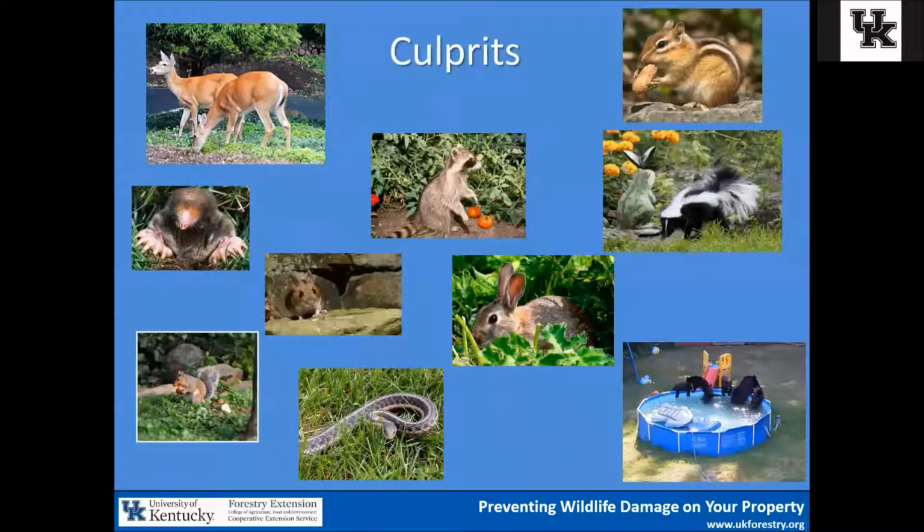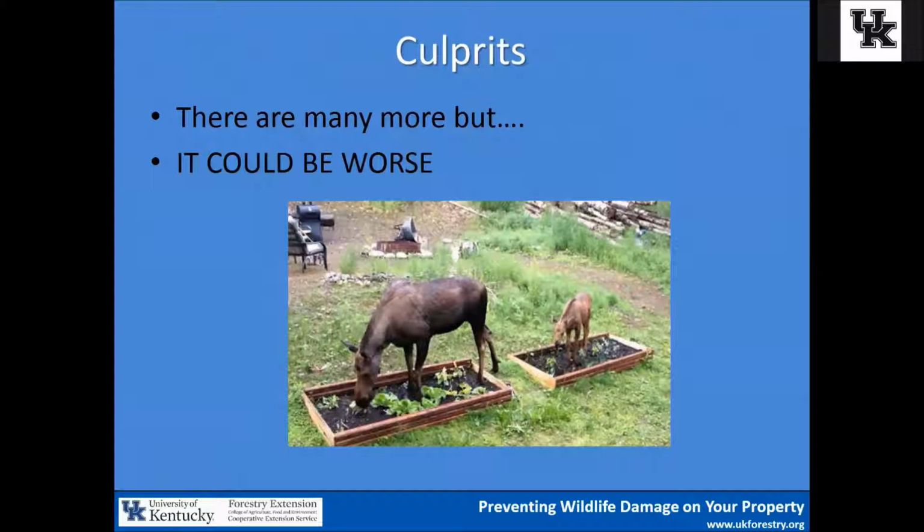And in Kentucky, we have a wide range of culprits that we're dealing with on a normal basis, anywhere from white-tailed deer all the way down to voles and mice and skunks and chipmunks. These sites are fairly common throughout the state. I even have snakes up there, and snakes are often viewed negatively, but we're going to talk a little bit about why they shouldn't necessarily be viewed that way, because usually they aren't causing damage unless you're dealing with chicken flocks or egg producers. That's when they are a problem. But one thing you should always keep in mind, there are many species in Kentucky that cause problems, but it could always be worse.